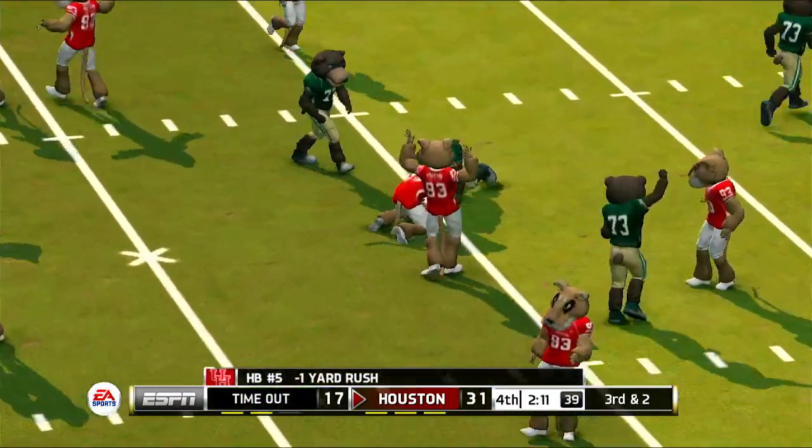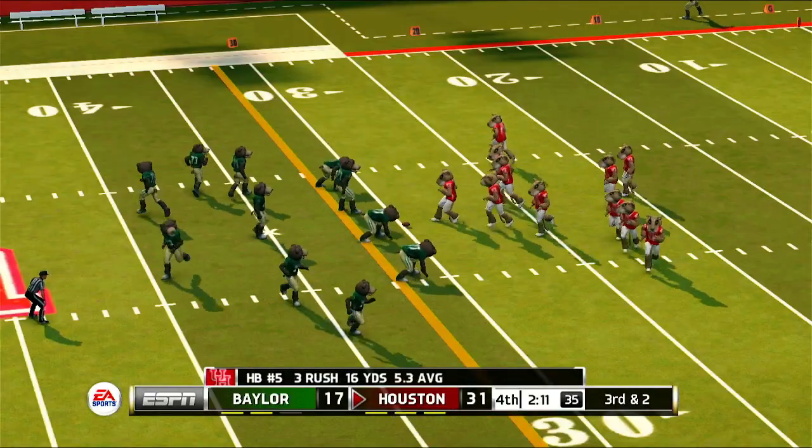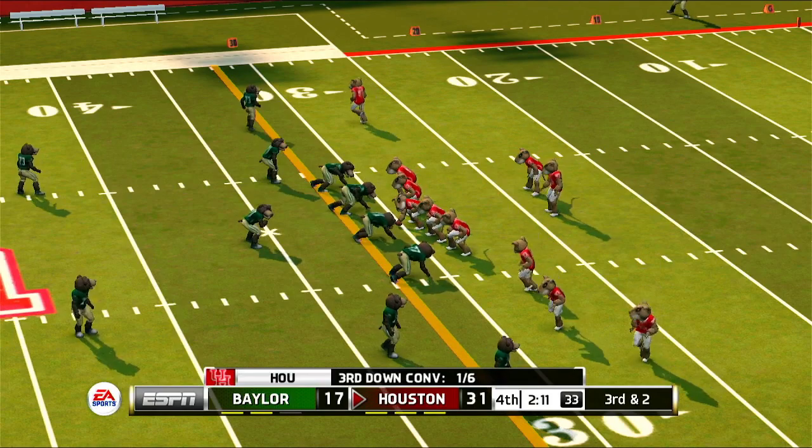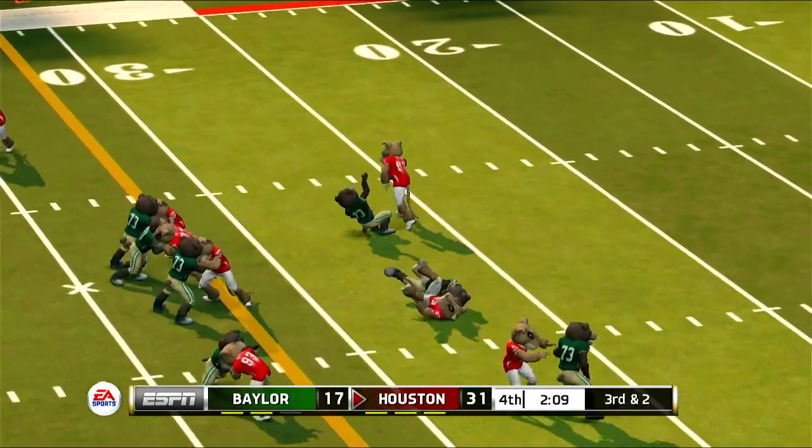The middle, and he's stuck. It's a great play by the defense, but you know, it really makes you wonder, was there a miscommunication up front by the offensive line? They just seemed to allow the defensive line to get through, and the running back didn't have much of a chance at all.